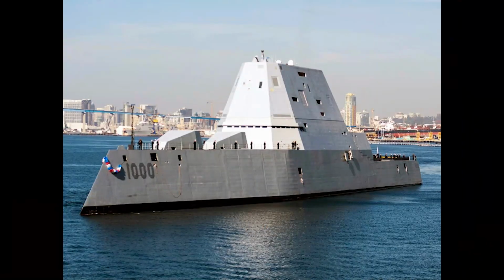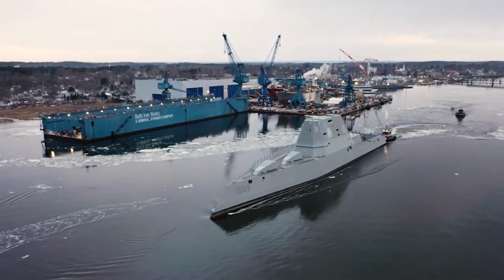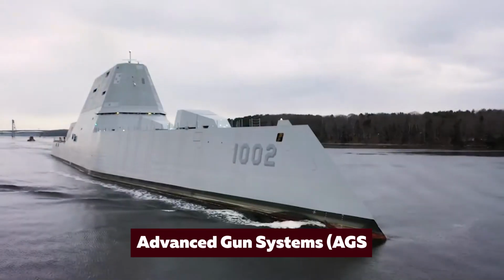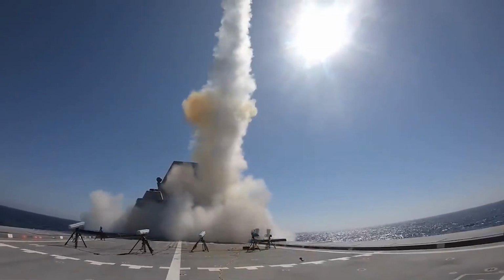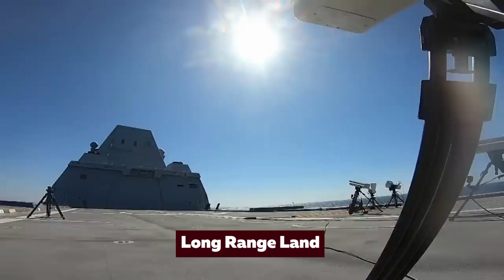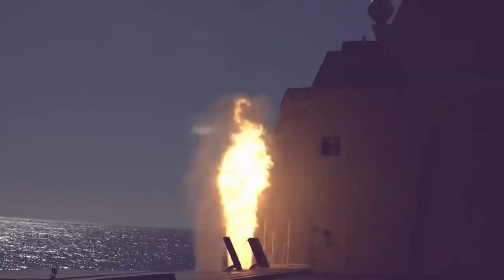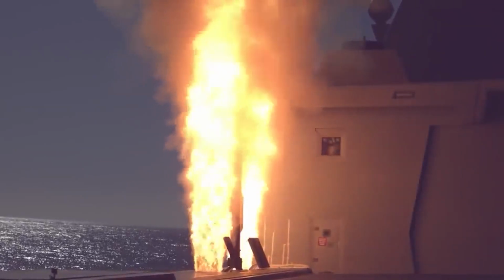In a similar vein, the Zumwalt-class destroyers stand out as multi-mission stealth vessels, strategically designed for land attack purposes, notably centered around their 2 advanced gun systems, or AGSs. The distinctive feature of these destroyers lies in their unique long-range land attack projectile, or LRLAP ammunition, which is anticipated to be succeeded by hypersonic missiles in the future.